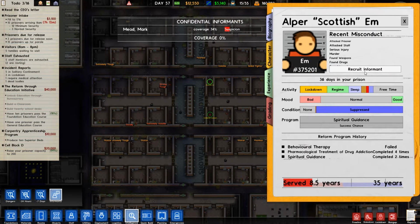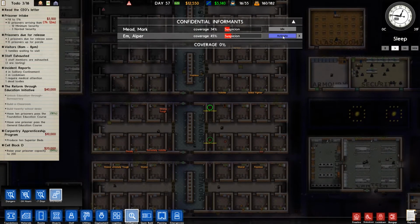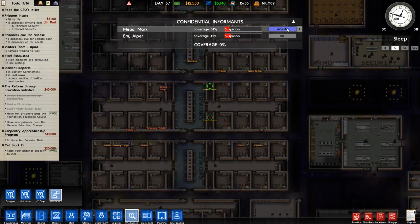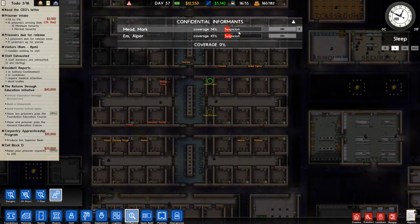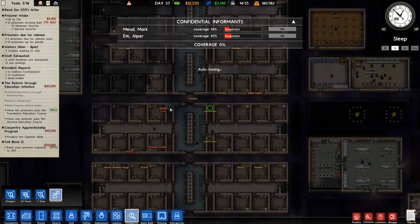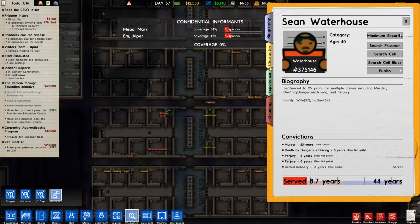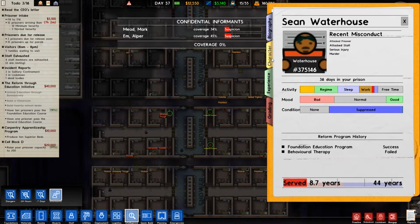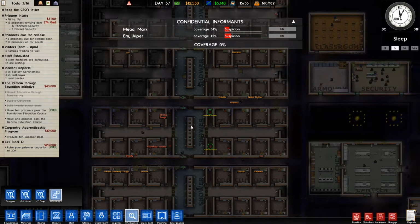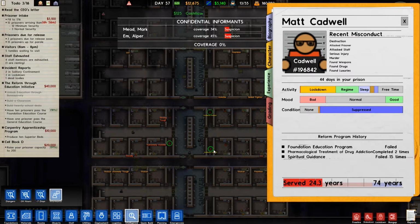Recruit informant. There we go. So it's under experience. So you're going to be an informant. That's it. So what you can do is you can activate these guys. So they're idle. While they're idle, they're not really garnering suspicion. But when you activate them, their suspicion level goes up. And obviously, if people get too suspect of them, then they'll know they're a snitch and they'll do nasty things to them.